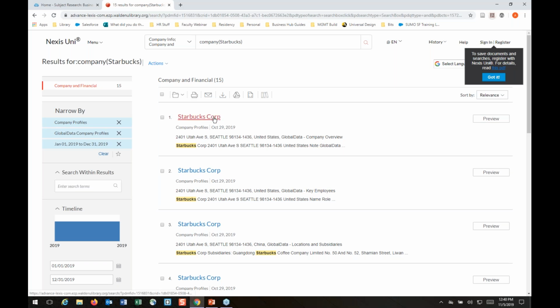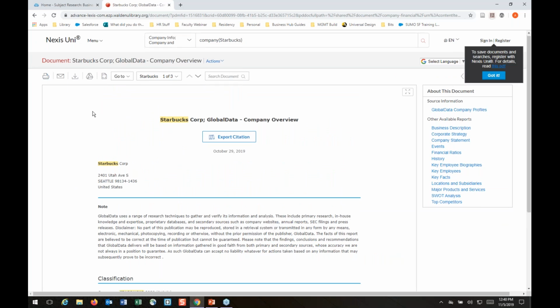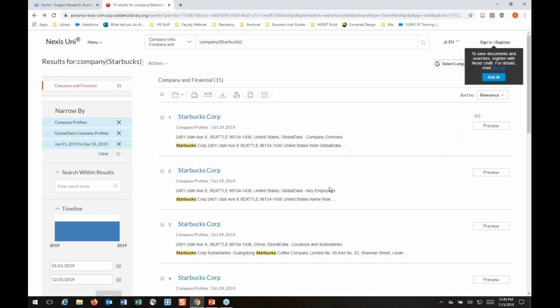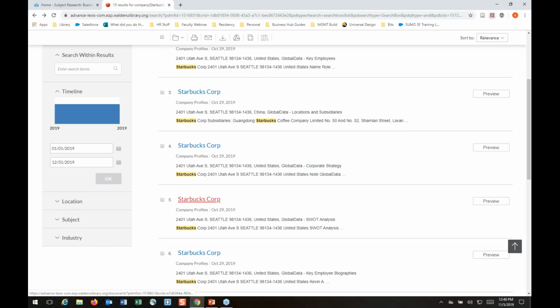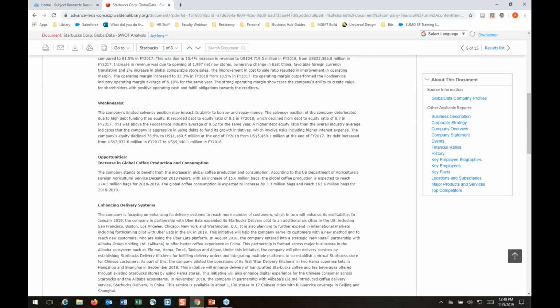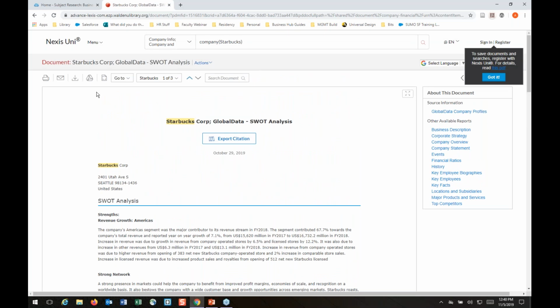And we're looking at the Starbucks company profile from global data, company overview. Super, super short. So it just depends on what you end up clicking on and what you're looking for. So maybe we want to look for locations of subsidiaries, or we're looking for a global strategy, or maybe we want a SWOT analysis for Starbucks. There's a lot of different things you can click into to get access about those particular companies. So that's just one way of narrowing it down by company information.